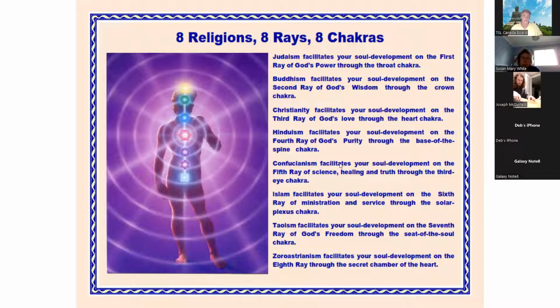Confucianism facilitates your soul development on the fifth ray of science, healing, and truth through the third eye chakra. Islam facilitates your soul development on the sixth ray of administration and service through the solar plexus chakra. Taoism facilitates your soul development on the seventh ray of God's freedom through the seat of the soul chakra, which is right here. And Zoroastrianism facilitates your soul development on the eighth ray through the secret chamber of the heart.